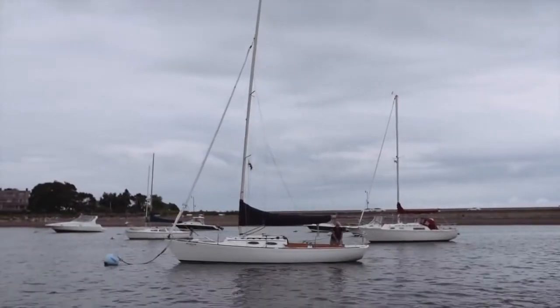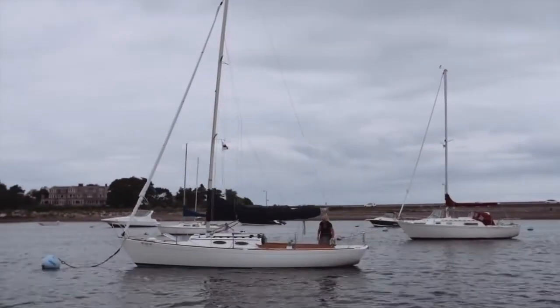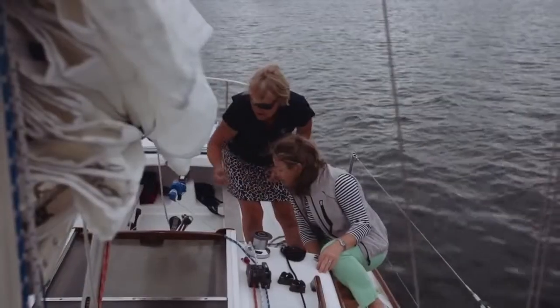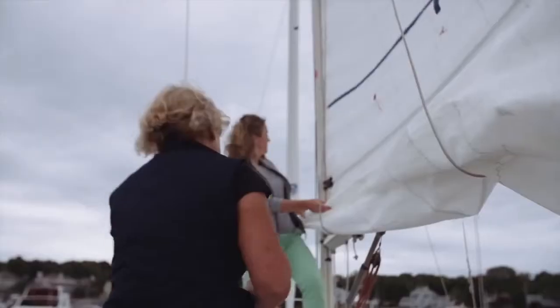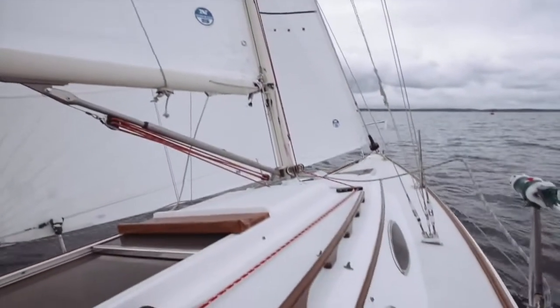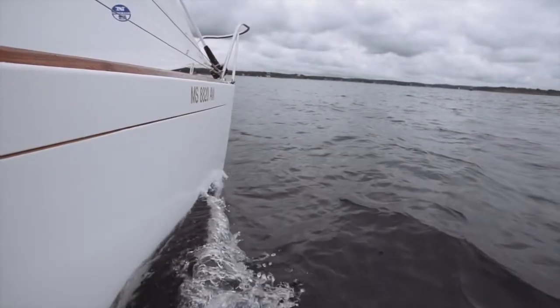I have a lot of friends who don't really sail or aren't very experienced, so I wanted a boat that I was comfortable taking people out on, and that it was easy for them to be able to help me, and yet have a nice balance and be a good performing boat and look pretty.